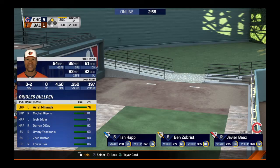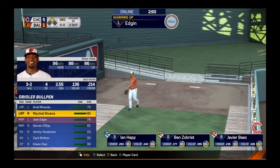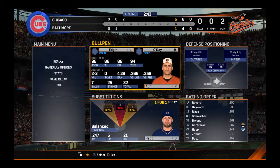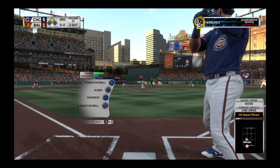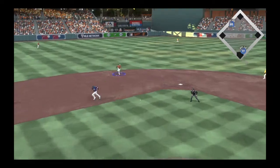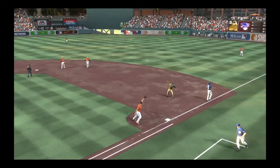The Cubs' center fielder, Ian Happ. Looks like a lefty and a right-hander throwing in the Baltimore bullpen. He comes set. Here's the nothing and nothing pitch. On the ground up the middle. Machado has it. Throw in the dirt, but a good scoop at first saves an error as the side is retired.